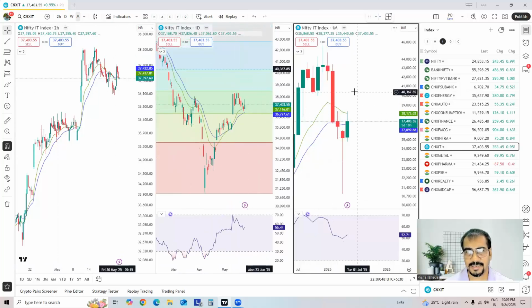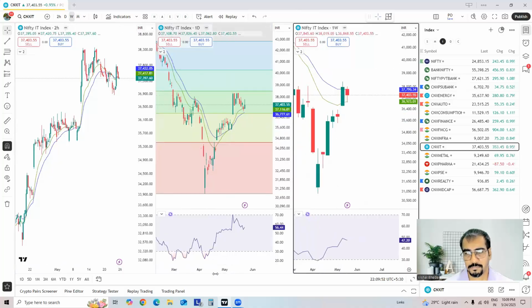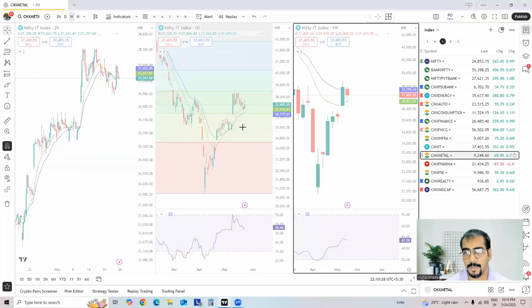Even in the daily time frame charts, after this initial pullback, we consolidated for a few days. We gave a second breakout. After the initial breakout, we again consolidated, we went down. Now if IT pack wants to continue to go higher, the heavyweights in this sector should participate on the upside, and we need to close above this recent high with proper strength with a proper big green candle, or else it could be difficult for this sector.